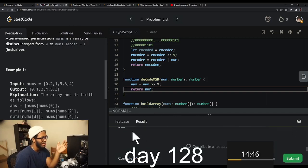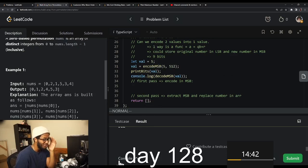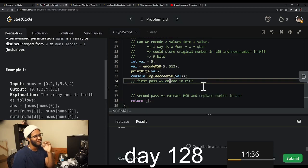Oh my god, we got 512. Oh my god. This is gonna be a cheat code. Alright, this is an actual cheat code. Now we should just be able to encode the values.